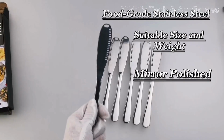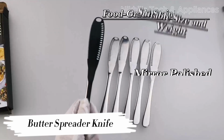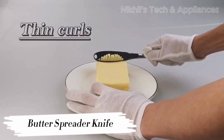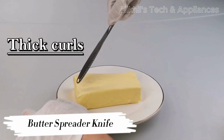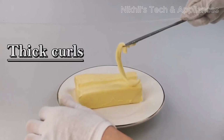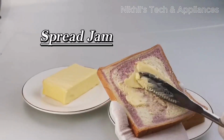Butter spreader knife. Struggling with hard butter? This 3-in-1 butter knife is the solution. It features a serrated edge, a slotted hole for curls, and a flat side for spreading. Made from stainless steel, it cuts through cold butter like a breeze. Perfect for toast, baking, or serving butter at the table. A stylish and practical addition to your cutlery drawer. Makes every breakfast smoother, literally.